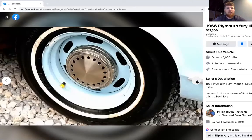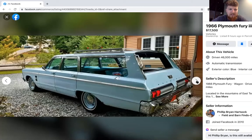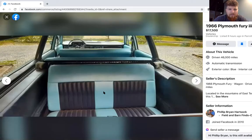There's a close-up shot of the wheels. You know, everything shows just a little bit of wear, but it's a 55-year-old car. It's a great-looking car. Here's a driver's side quarter panel shot. You can see the rust at the bottom there. No big deal. Here's a nice look at the interior.